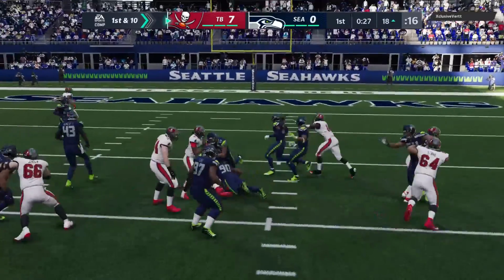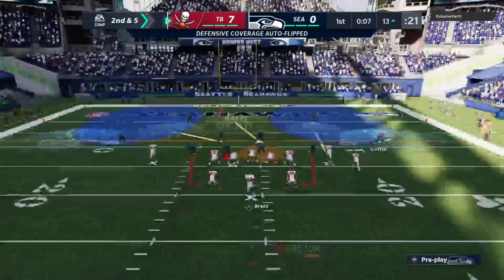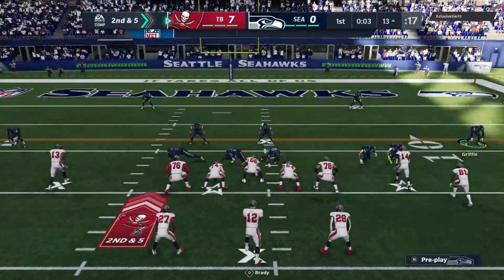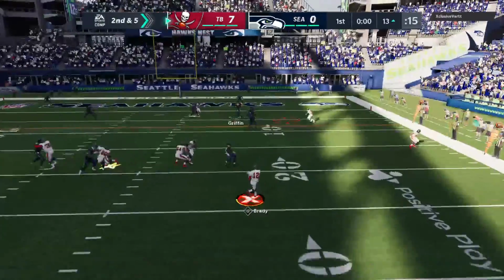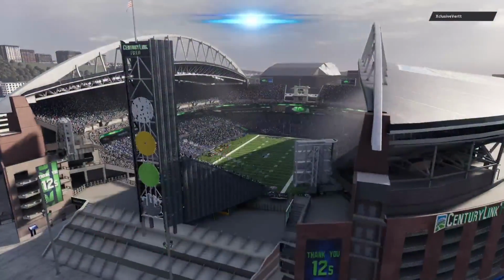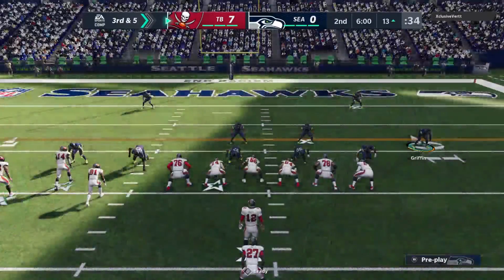On the ground, this is Leonard Fournette, and they'll bring him down at the 13-yard line. It was Jaron Reed who got him down. It's a gain of 5. Brings up 2nd and 5 at the Seahawks 13-yard line. 2nd and 5 now. Brady. And that's going to be knocked away and incomplete. And with it, time has expired on the first quarter. After one, 7-0 on EA Sports.